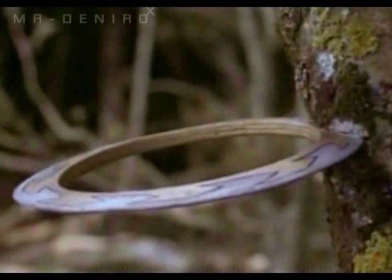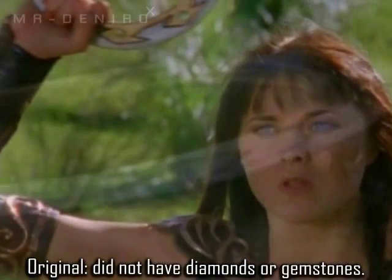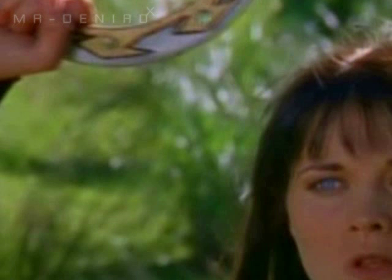Now, some artists or fans may be aware of her chakram. In the very beginning, her chakram did not have the actual diamonds on it. That came in the beginning of the series. It continued, and her chakram became the yin yang. And yes, there was a fake version of the chakram as well.